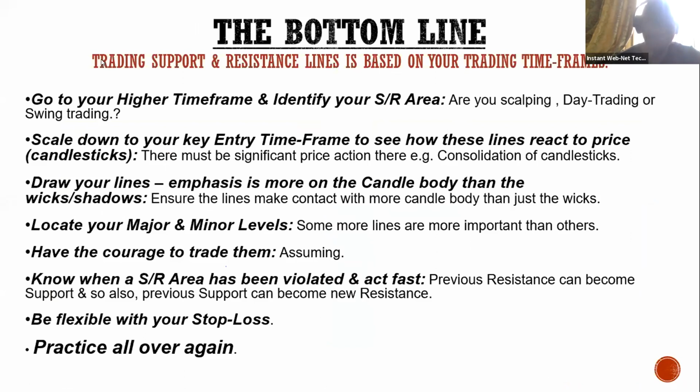So, for me, that's why I put this in red. When you're going to trade support and resistance lines, it is very, very essential that you first of all know your trading time frame. A lot of us miss out on this part. If you are on our online Forex Academy, you will discover that there's always a session I take where I would tell you that there are different trading styles, and then I would try to assess you psychologically to help you find a balance that describes you correctly, that describes your mental state.